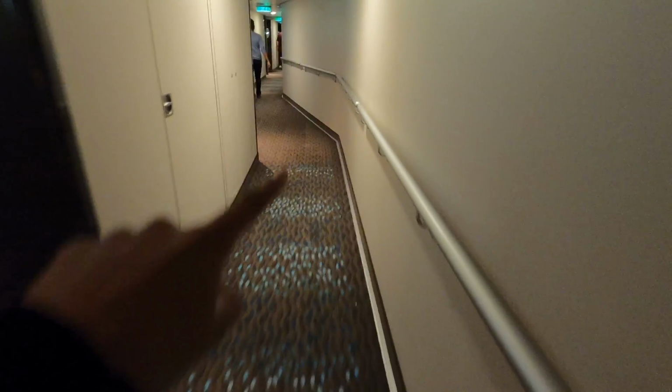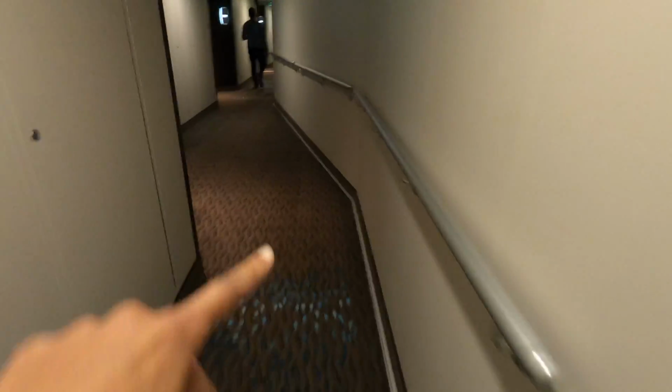Guys, the fishies on the floor. It apparently determines which way the boat is facing. So this is going to be the front, because the room is at the front of the boat. So that's one of the quick tips. Yeah, so follow the fishies.